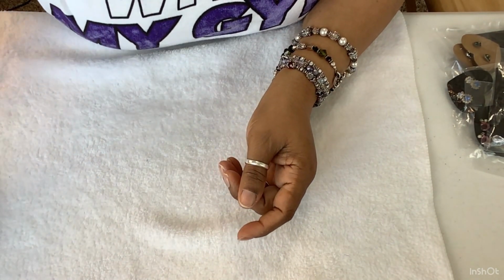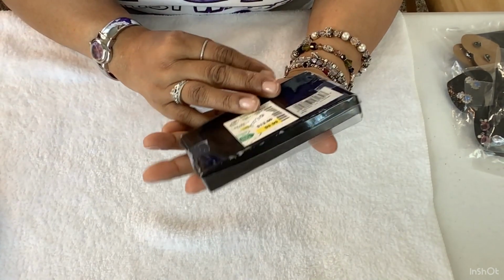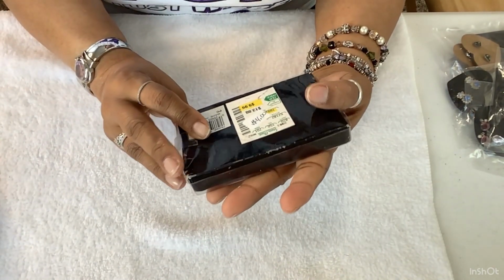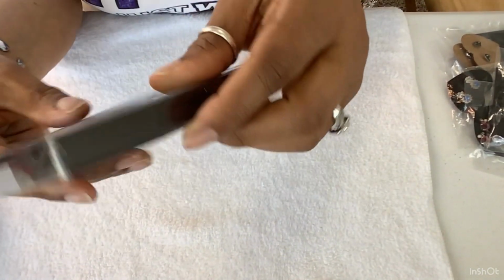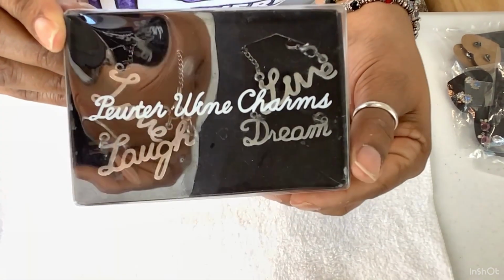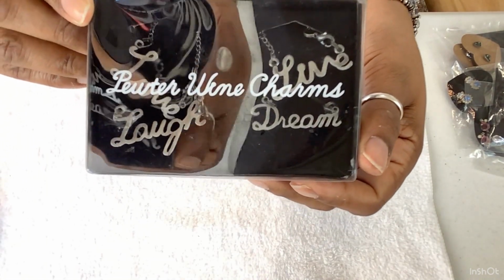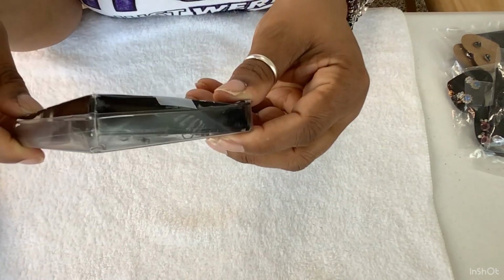What else do I have? Then I have these. These are pewter wine charms, $4. Look at the different prices. They had it for $13 and $9, and it said pewter wine charms. I think they say laugh, dream, love. And that's $4.